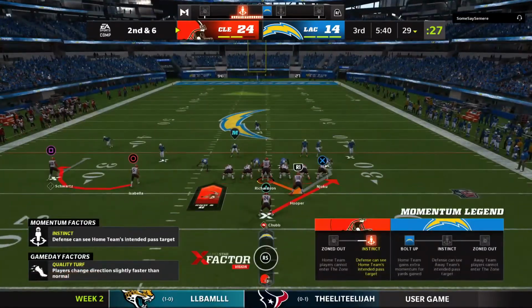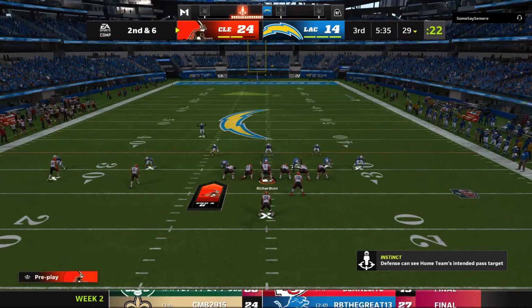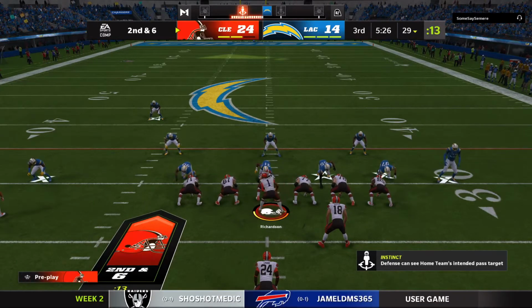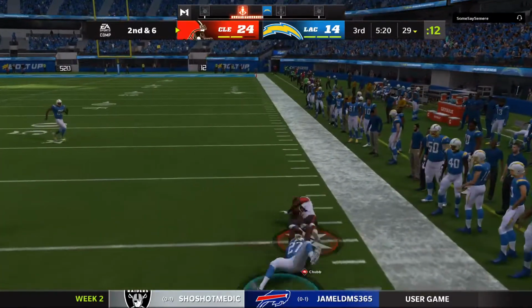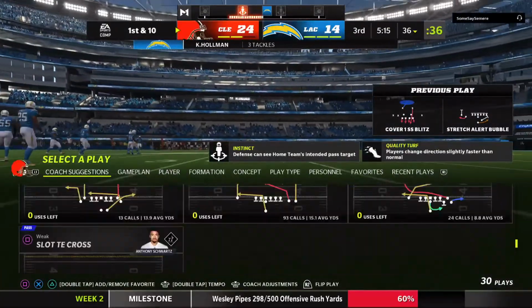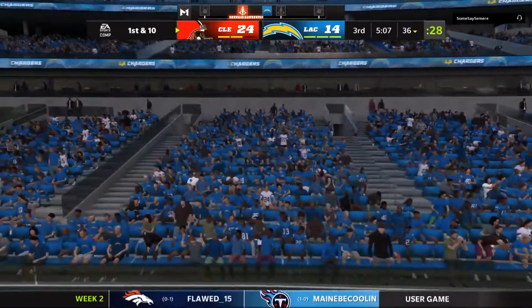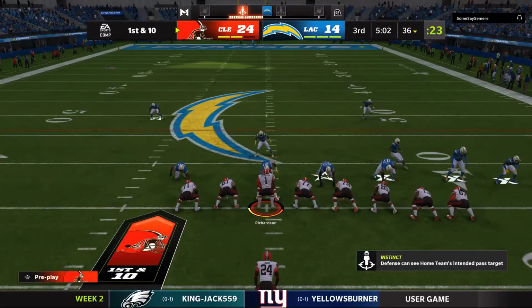2nd and 6, just inside the 30. They run it again with Chubb. 144 yards for him on the ground now, as he has been terrific here this afternoon. Well, you certainly have to give a little credit here because they are playing this game now at their pace. This is ball control football, sustained runs, taking their time, and making it work. So from the 36 now, 1st and 10.